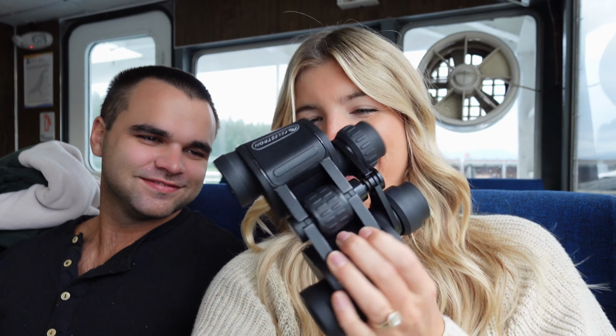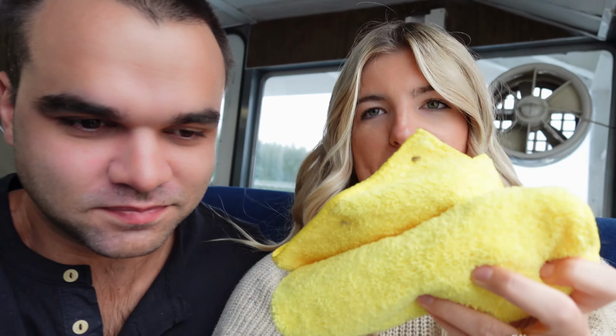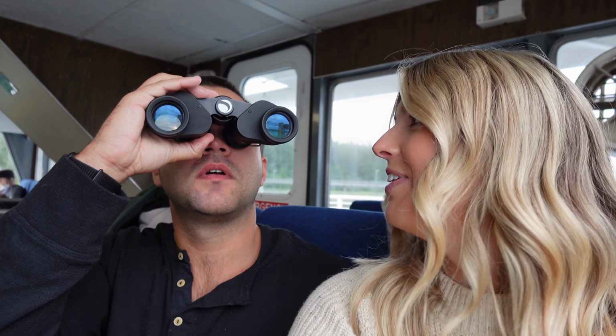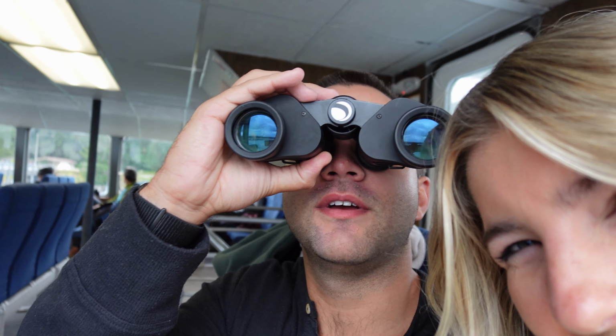We just boarded the boat and they give us these cute little binoculars. I can look out the window. What do they think this is? This towel? Let me wipe the windows. That's some birds. We're just sitting in the port. Hopefully we'll see lots of animals, lots of birds flying around.